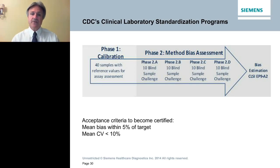Phase two is a monitoring program where every quarter over 1 year, 10 samples are sent blind to participating laboratories and participating manufacturers. The test results on these samples are then sent back to the CDC, and a measurement of bias and mean CV is determined by the CDC when they get the testing results.